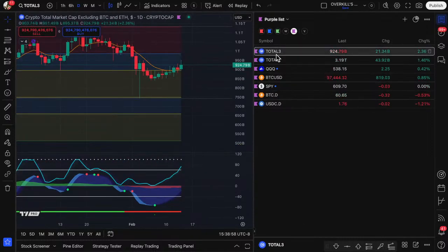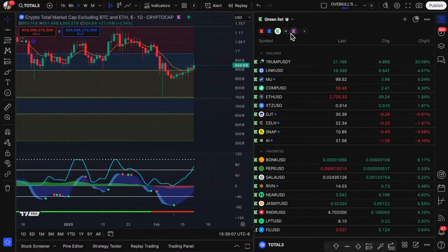And I'm really liking this Total 3 thing here. I want to start reviewing these, especially on Fridays, because it's good to get a general idea of where we're going to be at next week. I think altcoins are literally about to rip here, folks.